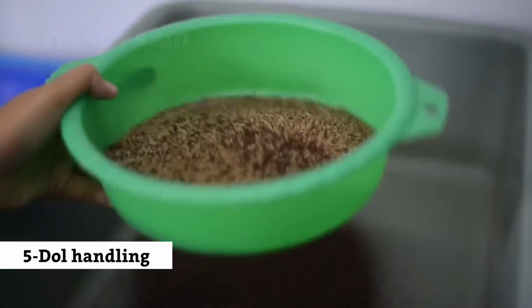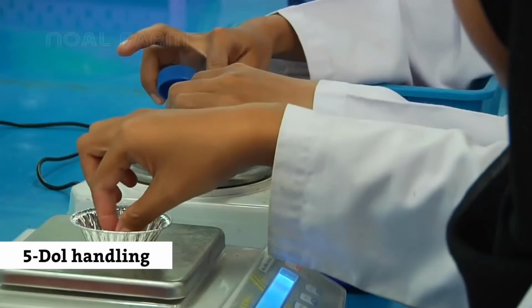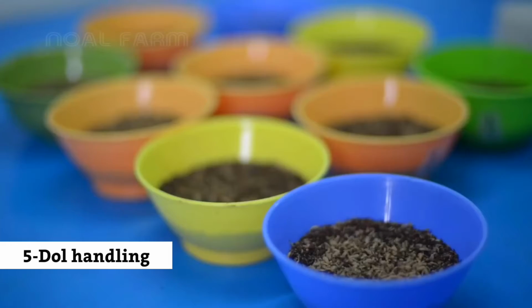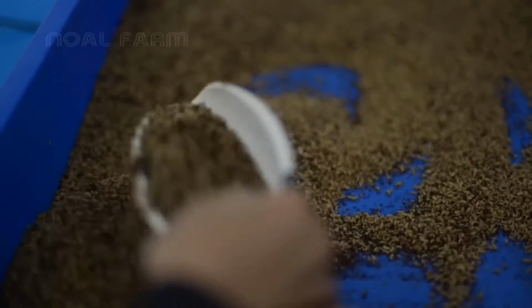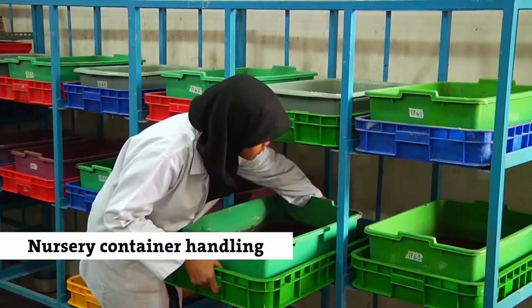We thus have to separate the larvae from the feed and count them. Of course, we only count a few grams and extrapolate the total number. The portioned young larvae are then ready to be used in the waste treatment units. A small fraction, let's say about 1%, of our young larvae will be needed to keep the colony running.